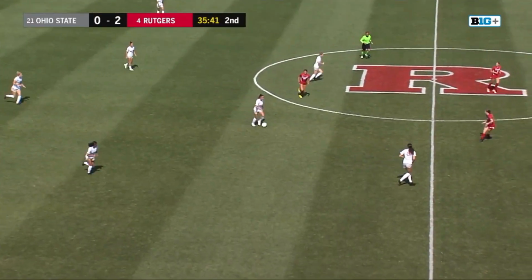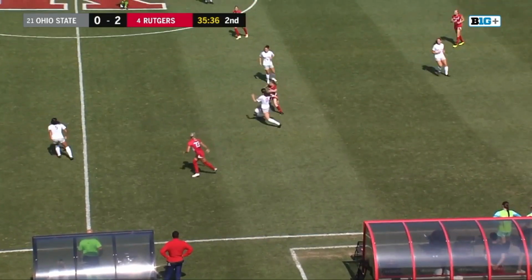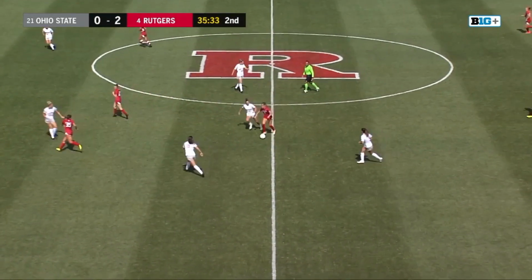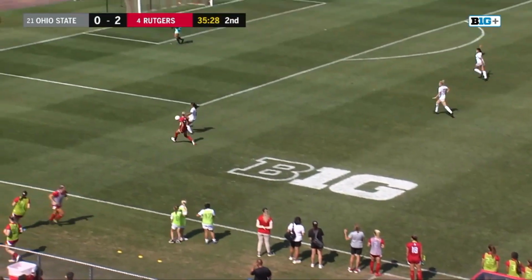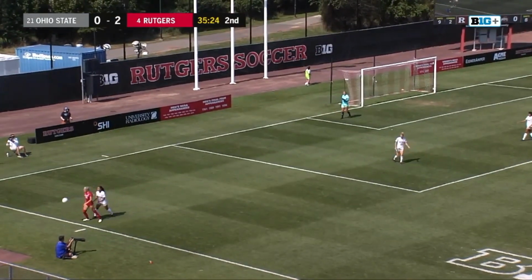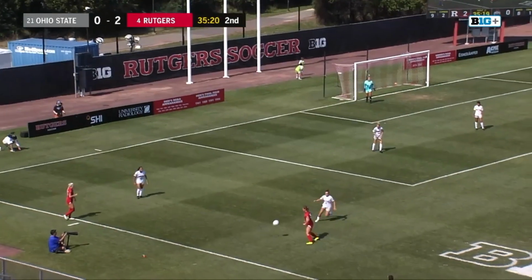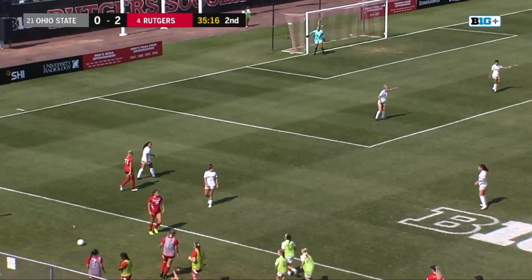It's why you scan. It's why your eyes are up, to know early on how the back four is set up. If they're jammed up, if they're very tight, that's when you want to go over the top or wide. But when they're split like that, and Brocious making that penetrating run out of the midfield, as she does so well, really fantastic. Both goals have been absolutely fantastic from a pure soccer standpoint.